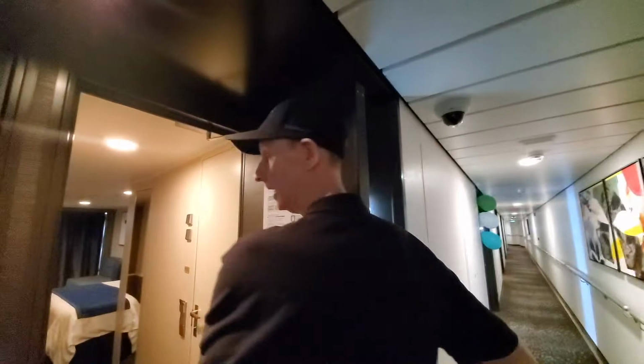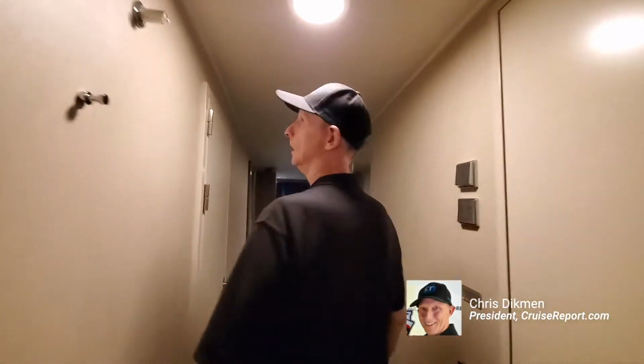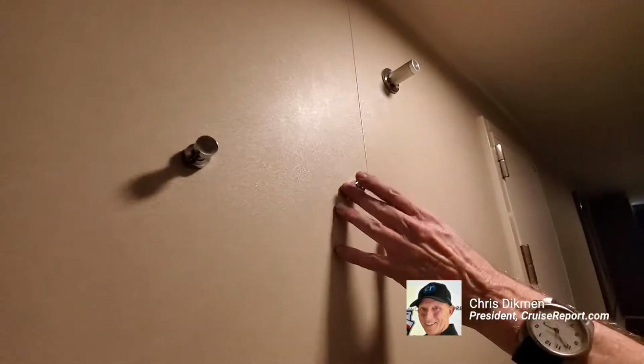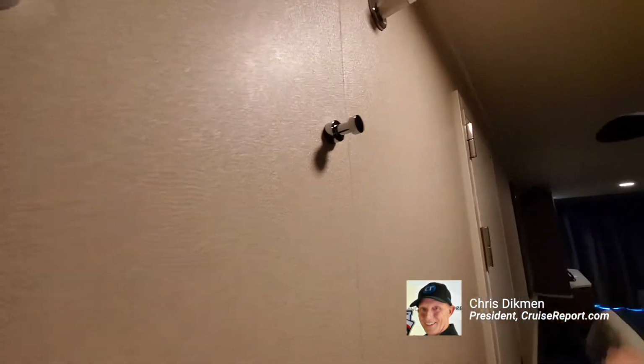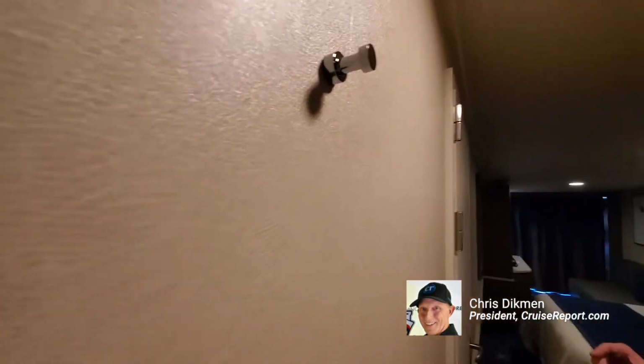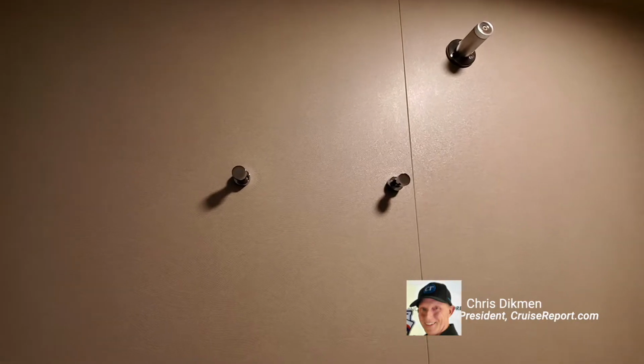Okay, we're going into our mini suite. Let's check it out. See what we got. Well, the first thing I notice is we've got a couple of hooks up here on the wall, which are nice. We love hooks. I wish they had four of them because we like to hang our hats and all kinds of stuff on them. So we're coming in here.